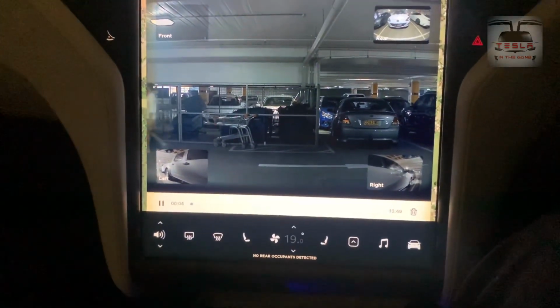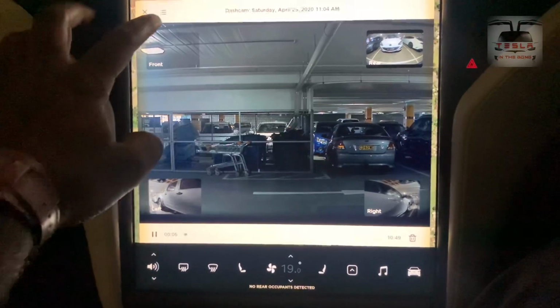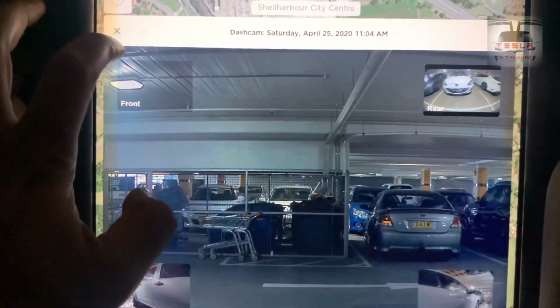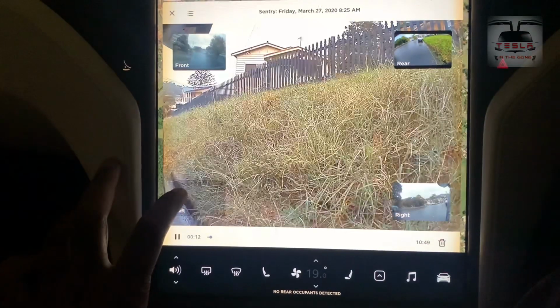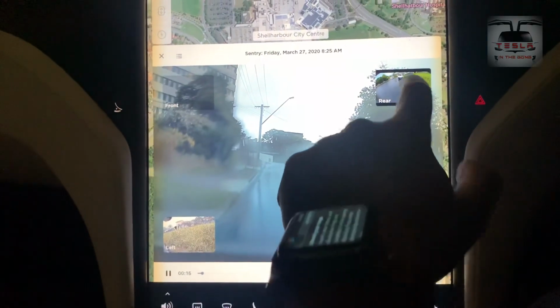Now this makes it really easy to view the dash cam videos. All you have to do is click on this burger icon. It opens all the videos that are there in this USB stick. You can swipe up, click on them, and it opens a main view of the front camera, and the other cameras are there in the four corners. All you have to do is click on these to toggle between the videos. It's really cool.